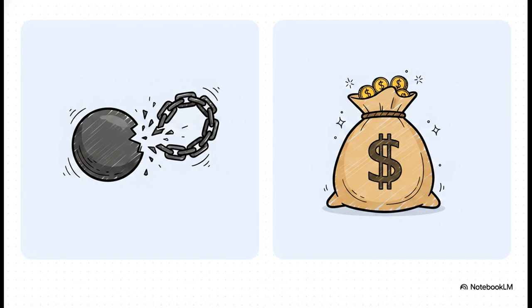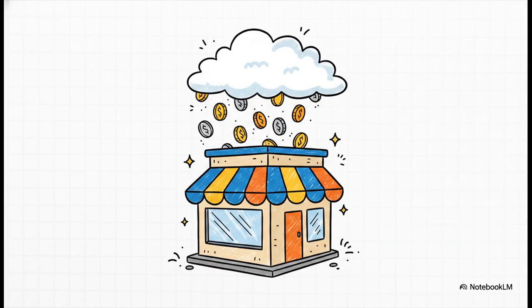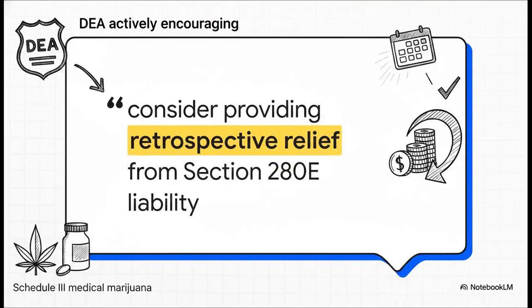Schedule 1 used to block standard business deductions. Now, Schedule 3 completely removes that huge penalty. The key takeaway here? State licensees are finally free from that totally crippling tax penalty. Awesome, right? Even better, the DEA is actually encouraging retrospective tax relief for past years.